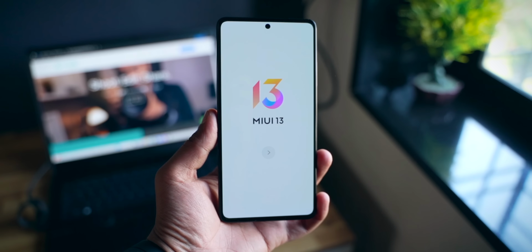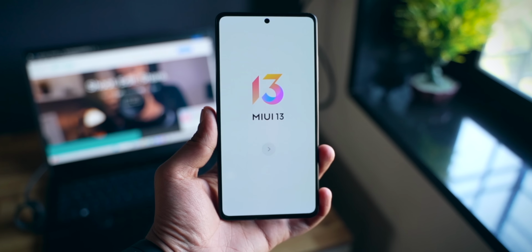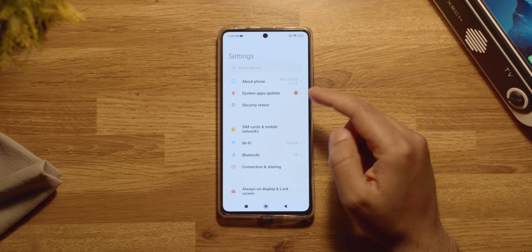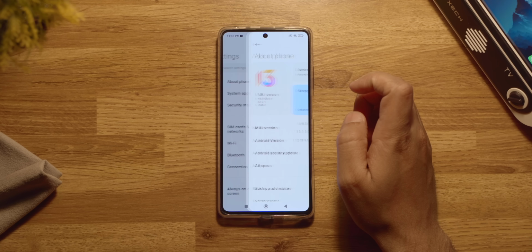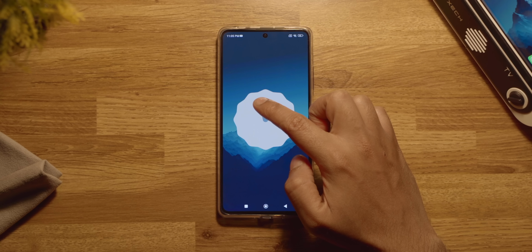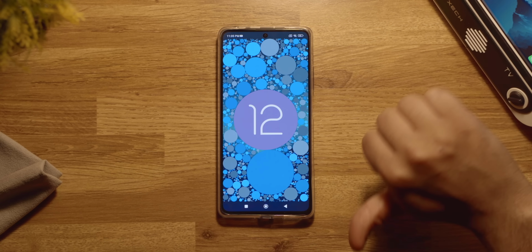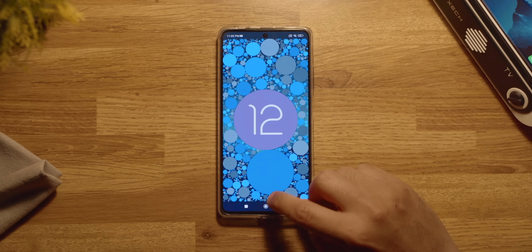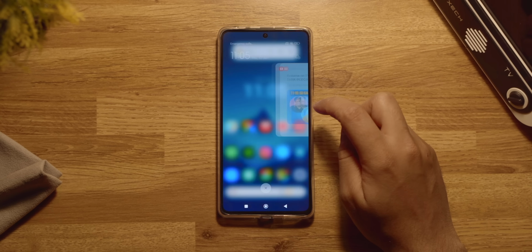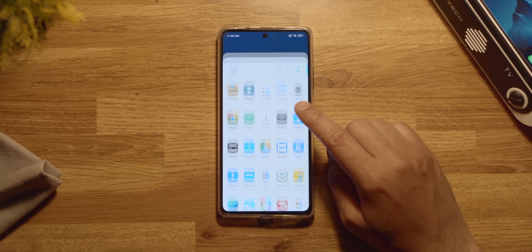If you talk about software, with Redmi Note 12 Pro, you get MIUI 13 out of the box based on Android 12. Yes, Android 12 and not Android 13. Xiaomi played it very smart over here. They are promising two major Android updates and I'm pretty sure that it's going to be Android 13 and 14. But Android 13 would not be considered as a major upgrade because Android 13 has already been launched, so it should have been Android 13 out of the box and then 14 and 15. So they played it very smart here.